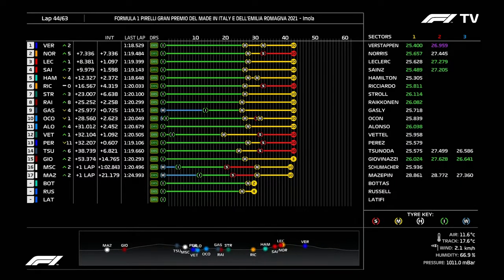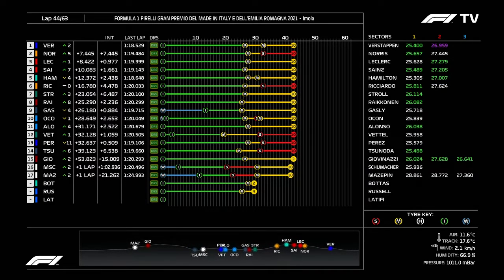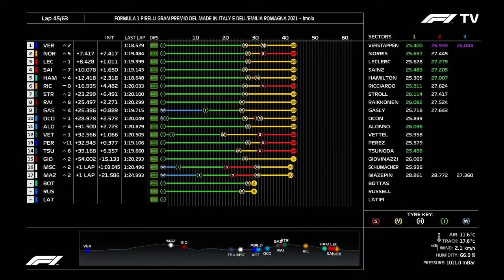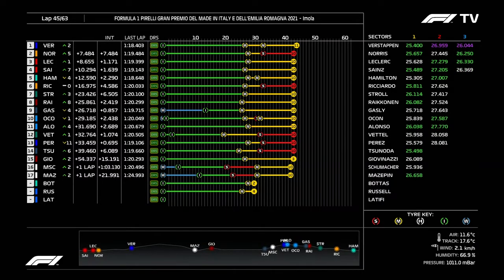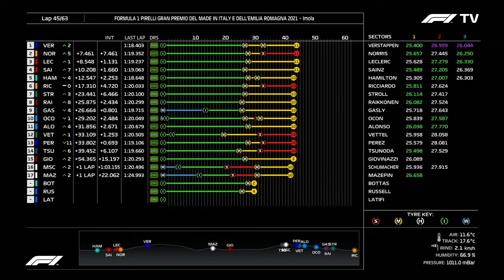No, we certainly haven't. Hamilton on the charge through Acqua Minerale, a much drier line now than there was an hour or so ago. A race that started very damp, very tricky conditions and has continued to be testing for each of the drivers throughout the 43 laps that we've completed so far. We're on lap 45 for our race leader, Max Verstappen, whose advantage over Lando Norris grows lap after lap after lap. 7.5 seconds. Norris will start to form a bit of a train behind him now.